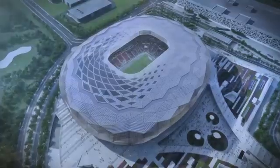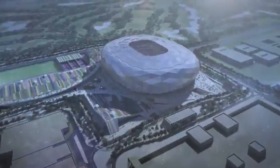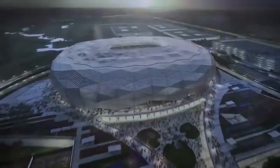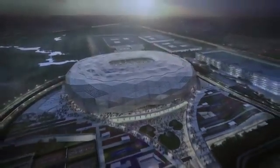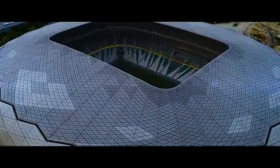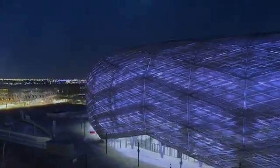Education City Stadium. The Education City Stadium isn't the most romantically named of the 8. Nevertheless, this 40,000-seater arena located in Education City, 7 kilometers south of Doha, has earned the nickname the Diamond in the Desert. A single glance tells you why. Designed by Fenwick Iribarren and Pattern Design, the building has a facade composed of a myriad of diamond shapes, giving the overall structure its jewel-like appearance.